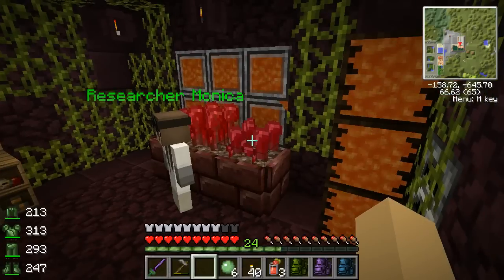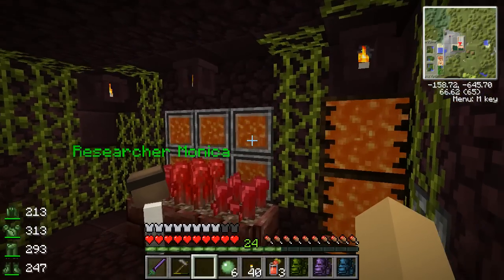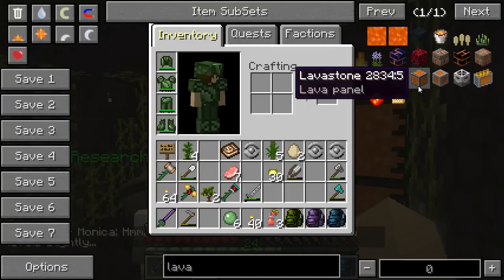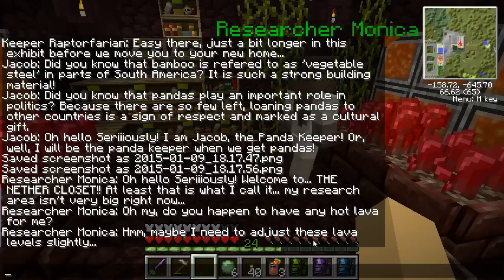Look at the little embers all bursting out from these things. That's cool. We're probably going to decorate with these little lava panels. What are those again? They're like chiseled lava blocks. Look at how awesome they are. Lava panels. I was right. So we'll probably start decorating with those in the cave systems. Pretty exciting. Maybe I need to adjust these lava levels slightly.